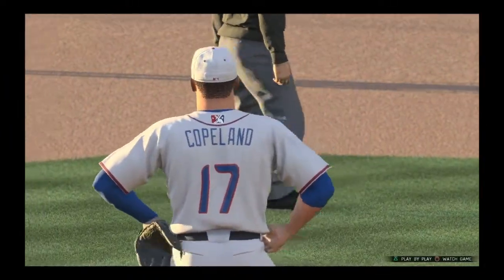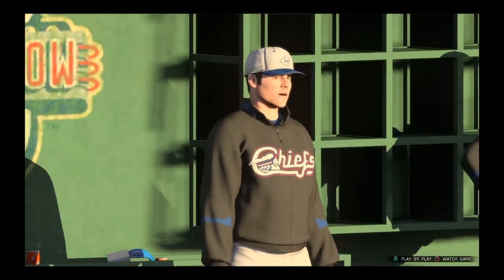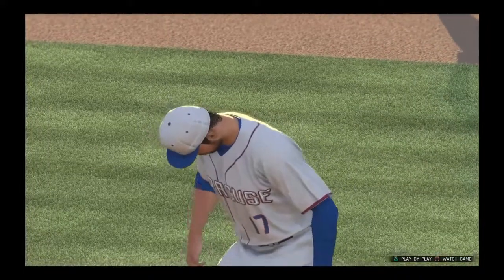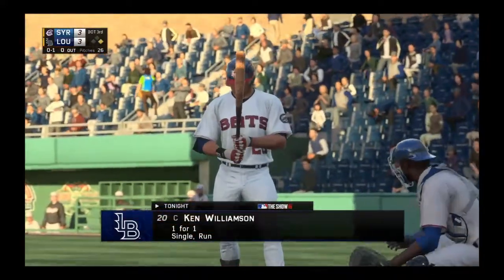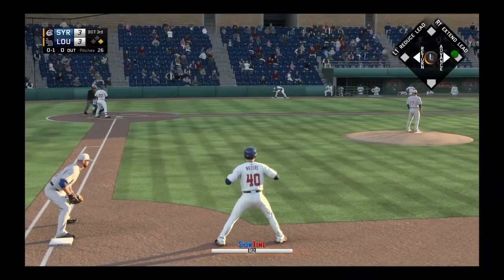2+ innings pitched, 5 hits allowed. That's not a number you want to see this early in a ball game, and he's got work to do again to get himself out of this situation. Digging in to try it again, Ken Williamson. He singled his last time up.